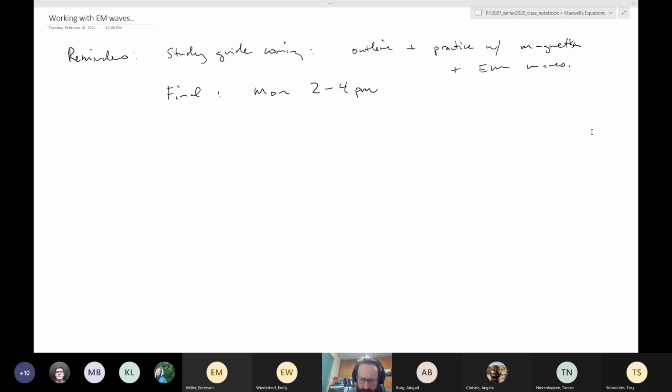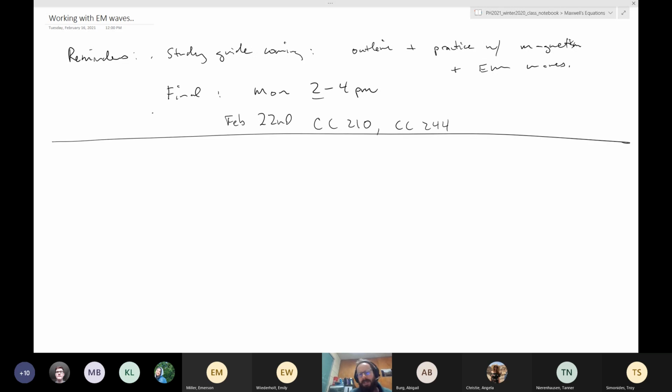And it is on Monday, that would be the 22nd. And it's in CC 210 and CC 244. This is just because of room capacity issues. So I'll go verify where that is exactly and shoot you guys an email to give you a little bit of guidance. But I would recommend, since you've likely had classes in these rooms, but if you're totally unfamiliar with that, you might want to check it out beforehand just to make sure you know where to go, or just give yourself a lot of time before it actually starts. In any case, that's when the final is, and we'll have a study guide that's coming. Okay. Any other questions about that stuff?